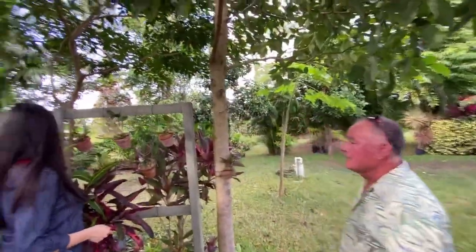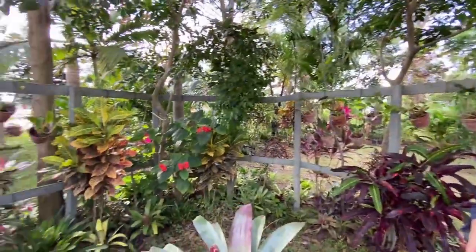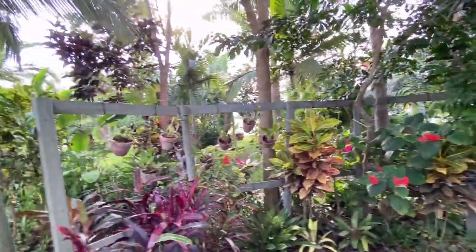They like it here. Yes, this is the right amount of sunlight for them. They don't take much more than this before they burn. Yes, they are kind of sensitive to our hot Florida sun. They do not like the sun very. Right.